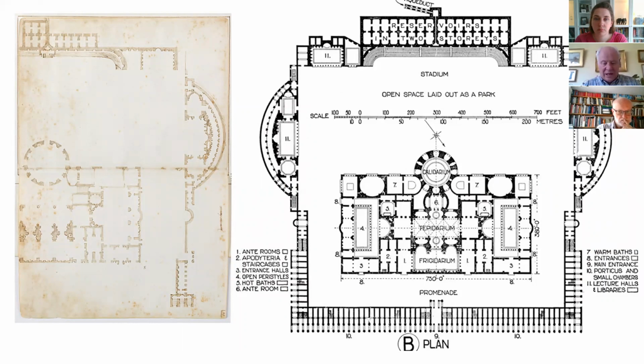So on the slide now is a paired sheet showing the plan of the Baths of Caracalla. And this is remarkable because it is the earliest representation that survives which shows the Baths of Caracalla with a reasonable, in fact an impressive, degree of accuracy. So again, the drawing in the Codex Coner is a record of a laborious survey of this ruinous ancient monument that must have taken place really quite recently.